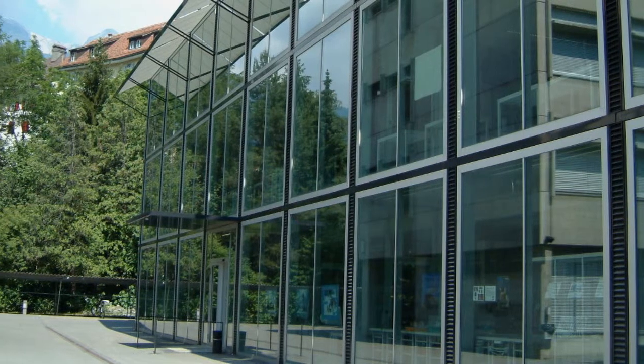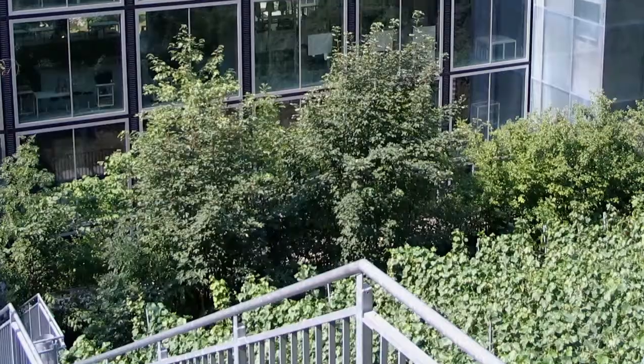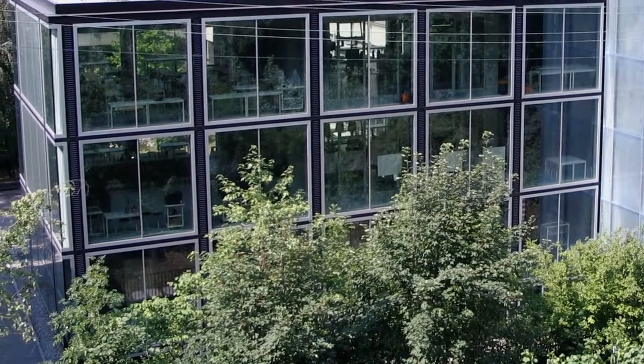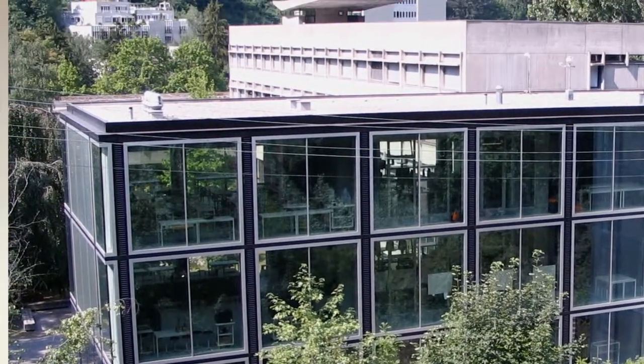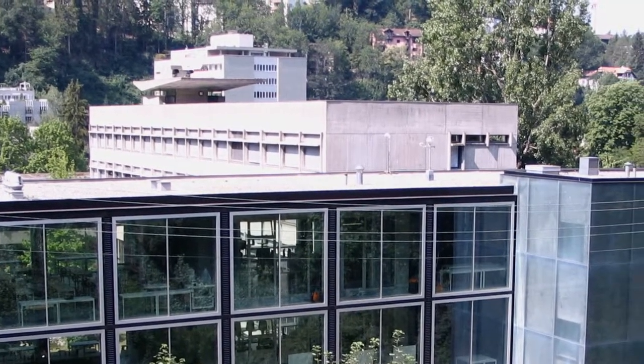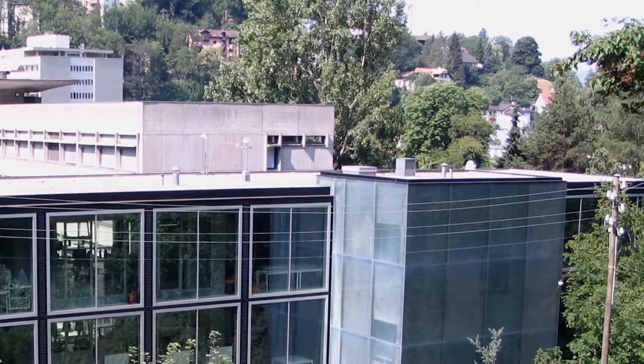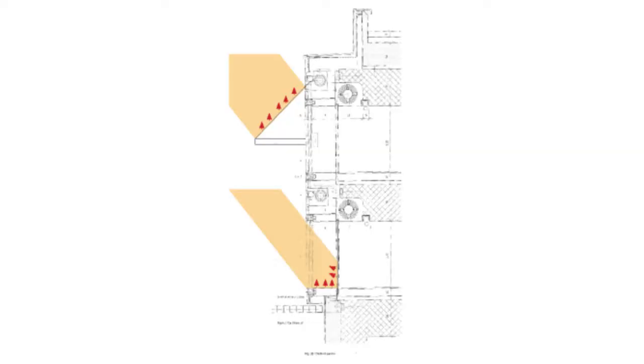The Teacher Training Center in Chur is another example of a project that works with the conditions on the site. It shares the orientation with EWI, using the relative warmth of the sunny side and the coolness of the shaded side to create a natural airflow in the building. Furthermore, the sun shading keeps the warmth outside in summer, but actually harvests it in winter.